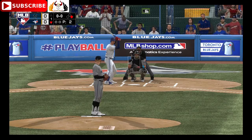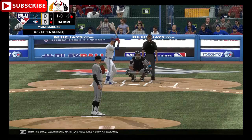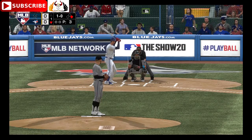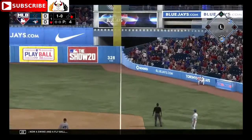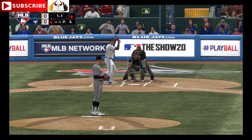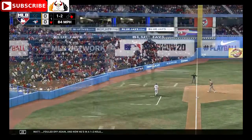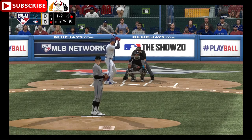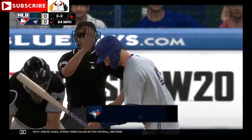The second baseman, Kevin. Into the box, Kevin Biggio, as he'll take a look at ball one. Now a swing and a fly ball. And it's a foul ball. Fouled off again, and now he's in a 1-2 hole. And he takes strike three called on the fastball.